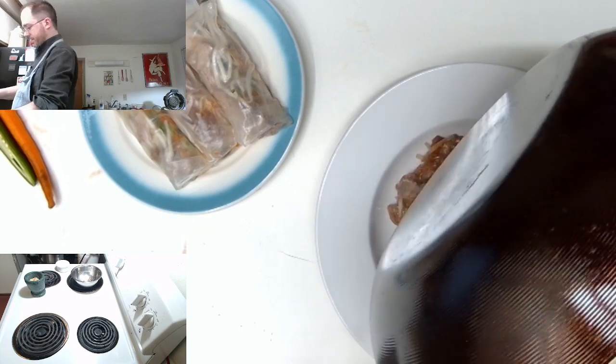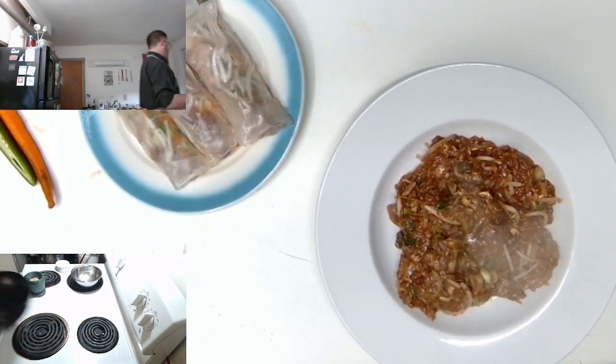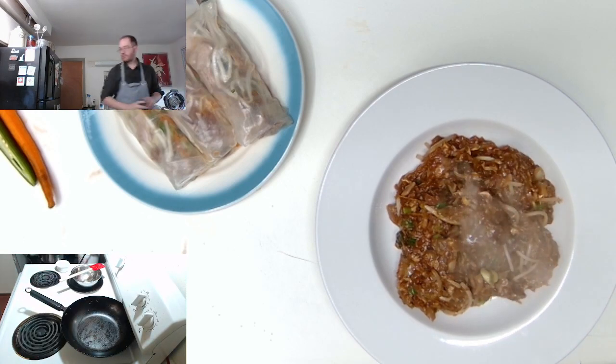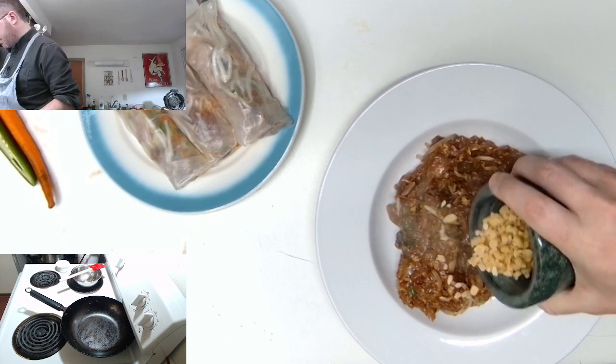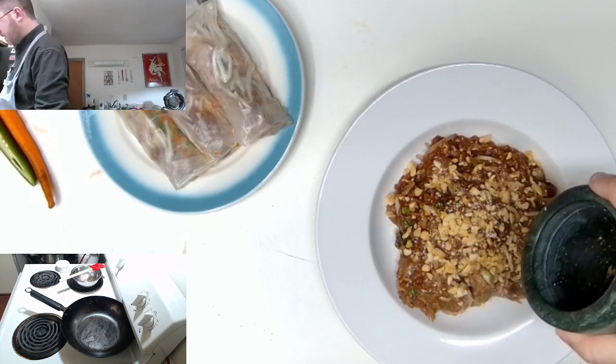Now I have two woks to clean today. Great. Well, there you go.